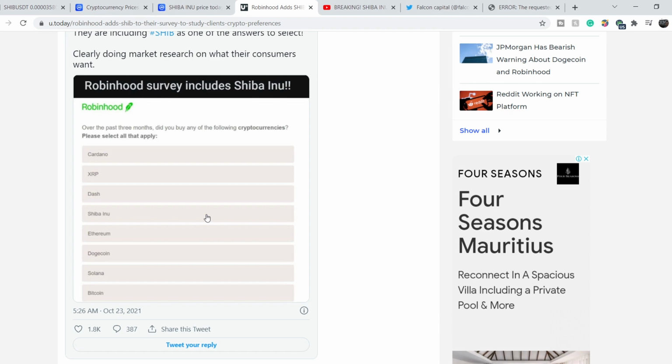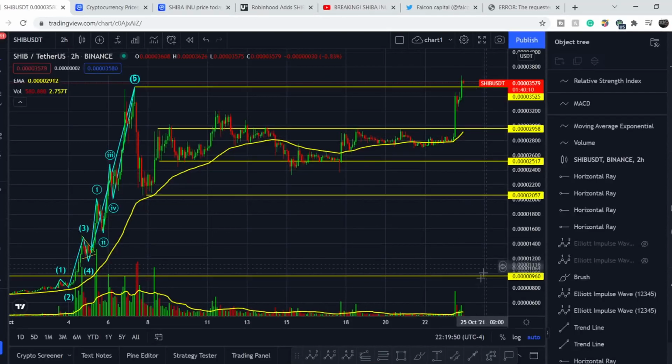But for now, in my opinion, it doesn't really matter, because everything that matters is the volume. And if the volume is confirming that we have a real movement, this means we have enough data to make some assumptions.